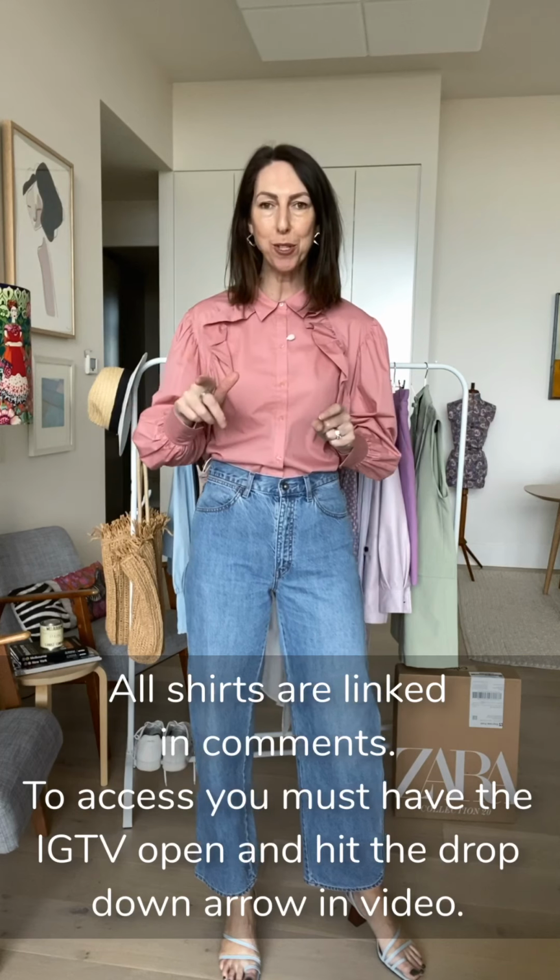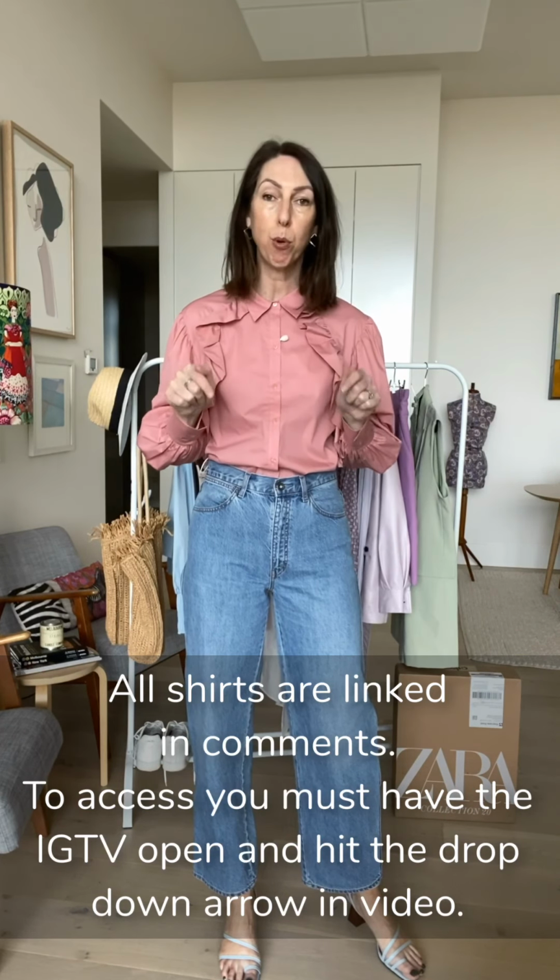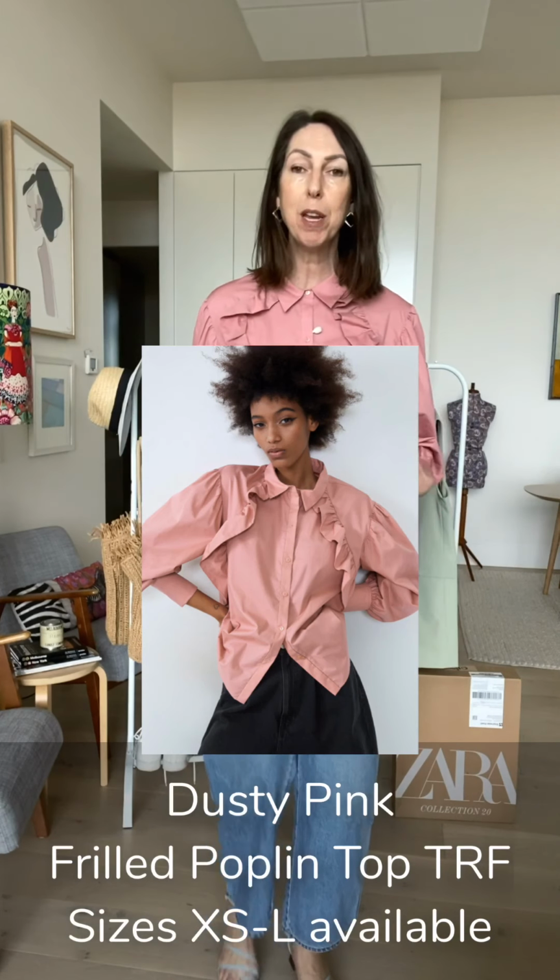Okay, my first shirt in the Zara haul. Now, these shirts are all new season. By the time I post this IGTV, I will check if anything's still available, and I'll pop all the links and I'll put some comments here for each particular shirt. So this is a lovely color. It's more of a salmon pink color, which is really, really pretty. And let me talk you through the style.